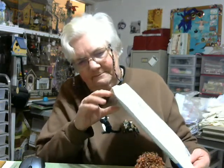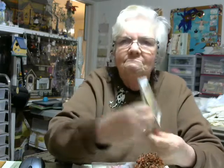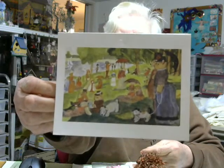I've cut open the envelope, so let's see what she sent to me. Oh, that's a pretty old-fashioned card. Isn't that cute? I like old-fashioned drawings like that. I used to love to get jigsaw puzzles, sort of similar to that type of drawing.